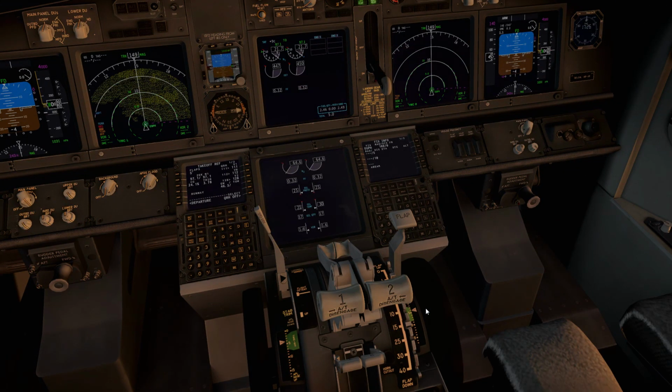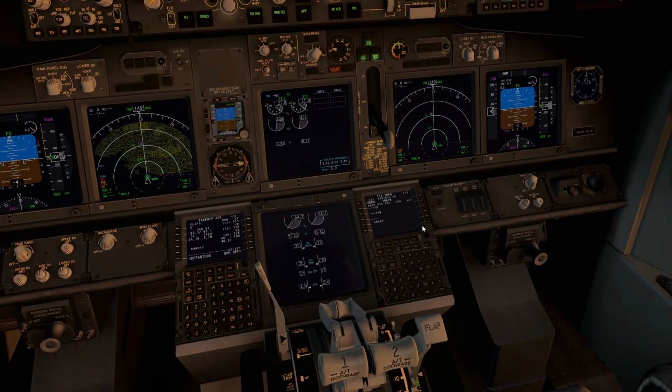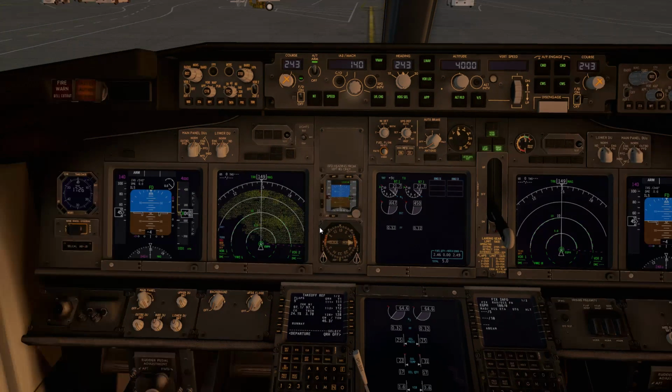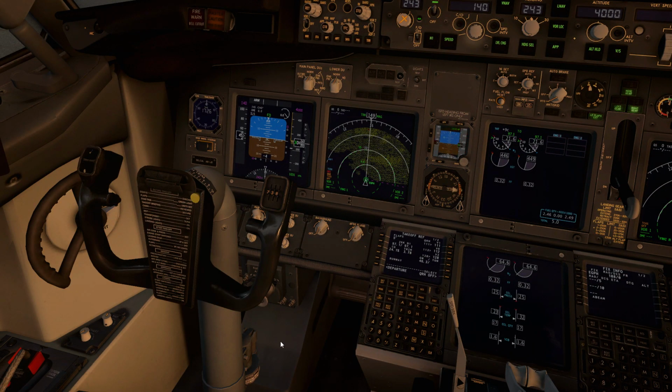Flaps are now going to be set to 5. So there we go, flaps now being set to 5. We're going to wait for the green lights. There we go, so the leading edge flaps are extended. Flight controls, free and correct. So we're about to check the flight controls.